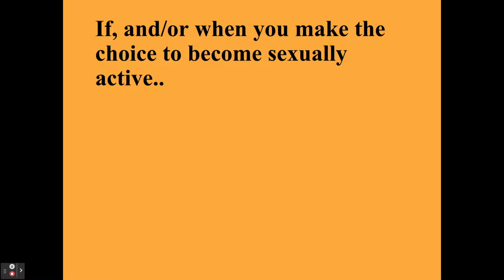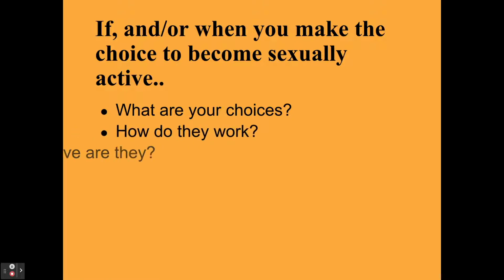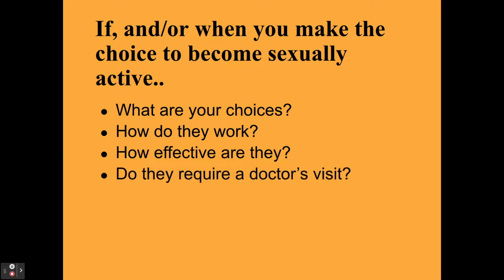If and when you make the choice to become sexually active, we're going to take a look at what your choices are, how do they work, how effective are they, and do they require a doctor's visit? Now, these ones that are on your sheet are not the only forms of birth control that are available. There are many other ones, but these are some of the main ones that you will typically see and could potentially have access to the easiest.